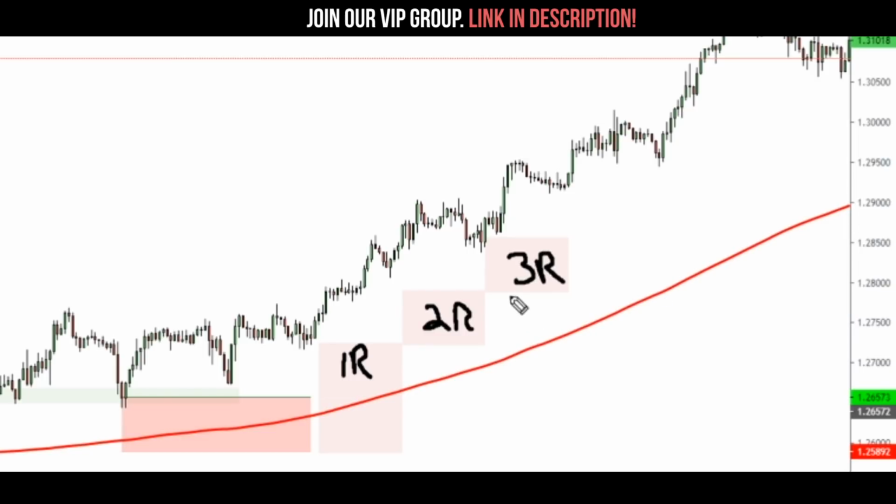So here's how we would do it. As this trade moves up, when it gets to 1R, I'm gonna move this trade to break even. So I'm actually gonna take my stop and remove it from here and bring it right up to this point. I've broken even on the trade. If it decides to come back, no worries. I just stop out of the trade, break even, we move on.